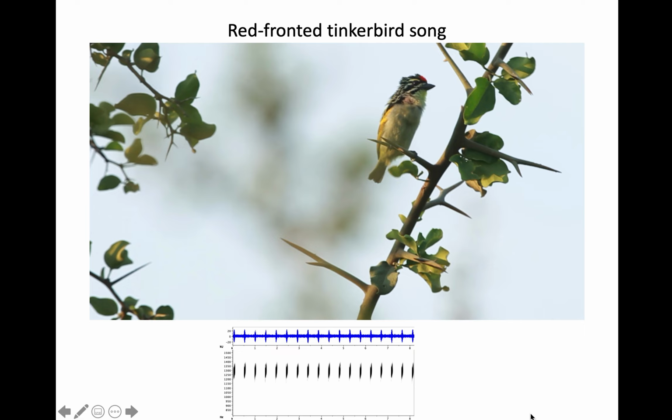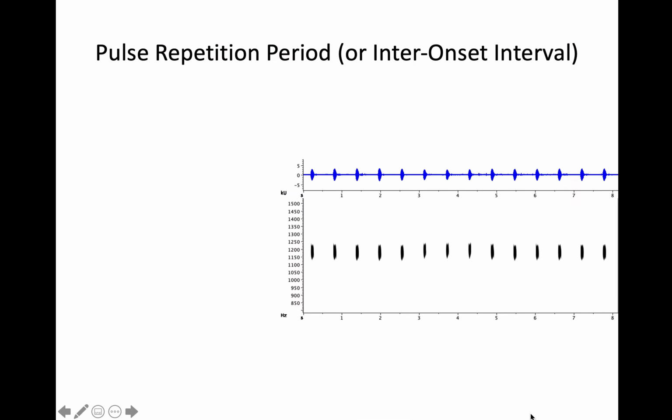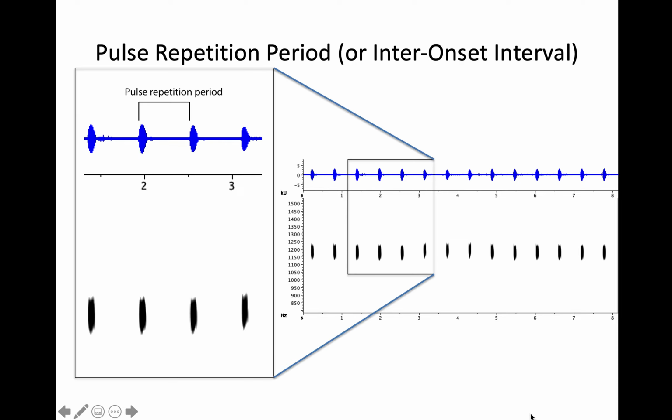So you probably heard there that the red-fronted tinkerbird sounded very slightly faster than yellow-fronted tinkerbird. We have focused on these two measures of the songs. One is the pulse repetition period or inter-onset interval, focusing on the period between when one pulse starts till the next pulse starts. So that's the inter-onset interval. And we've also looked at frequency, and we've measured this for essentially every pulse on all our recordings.